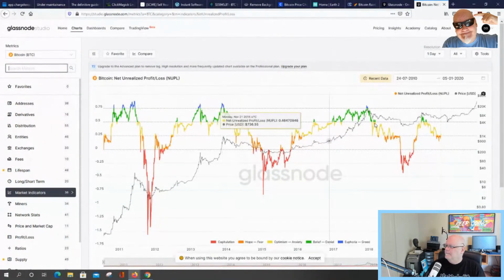So anyway, just a little heads up. Again, this is glassnode.com, and you can get this chart for free. They have some other things that they can sell you, but anyway, that's that, right?